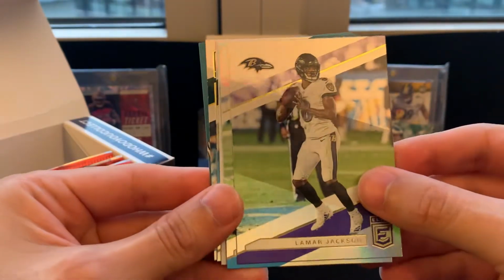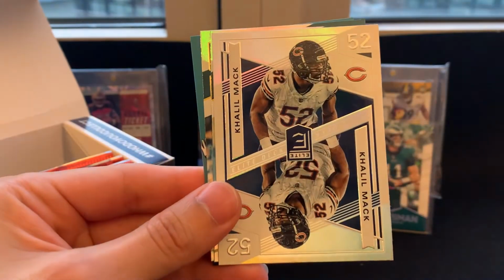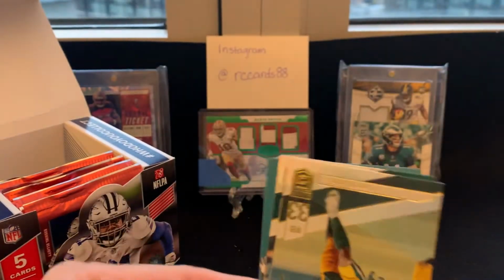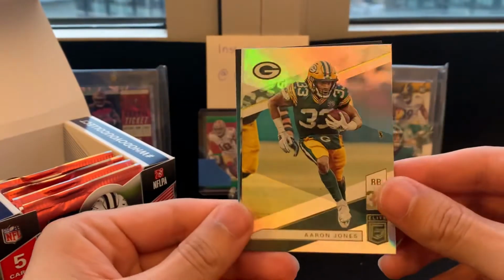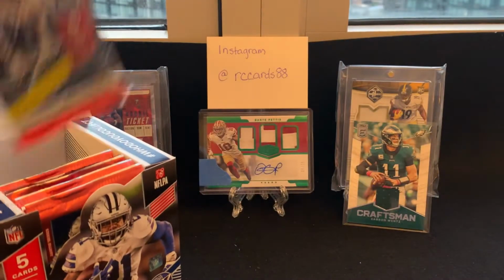So what do we got here? It does not look like we have a hit here. So we've got Lamar Jackson, we've got Kerryon Johnson, we've got a Khalil Mack Elite Deck as well. So back-to-back Elite Deck inserts, Aaron Jones and a Carson Wentz base and Kid Reporter.